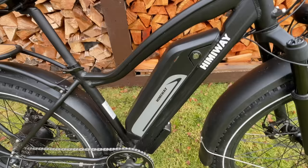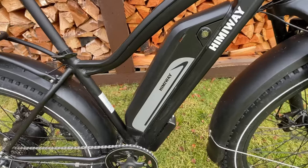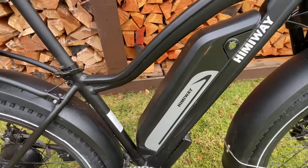The battery on this e-bike is quite big. It's a Samsung Lithium 48 volt, 15.5 amp hour battery, so you'd expect a decent performance from it. And I think over the past couple of days, it's given a pretty good account of itself. So there you have it.